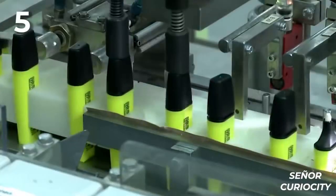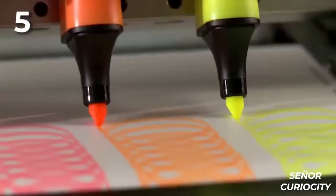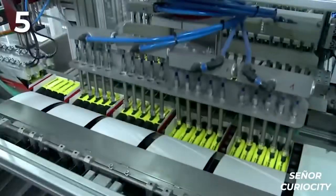Now the tip is added, the cap is put on, some tests are done, and the highlighter is ready to end up in our hands.